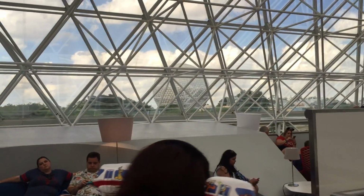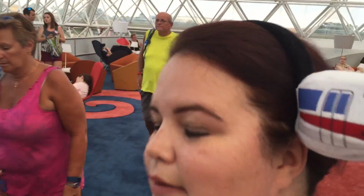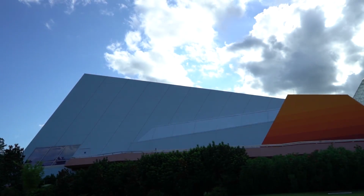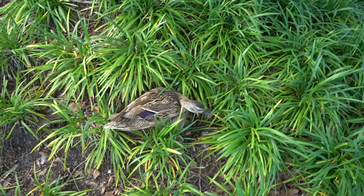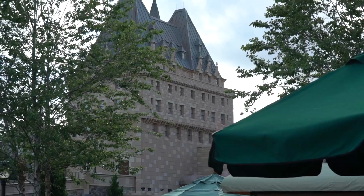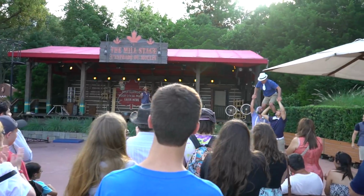And Spaceship. With a monorail going around it like my head. Look, the playground is now gone from Flower and Garden. You can see the side of the Imagination Pavilion, or Captain EO. Disney ducks scratching their head. I don't really know why, but Canada's lights are on and it's sparkling like it's Illuminations right now. But it's not Illuminations.